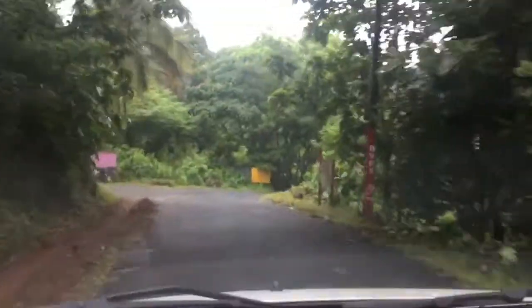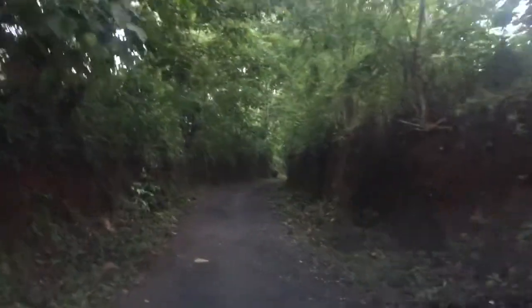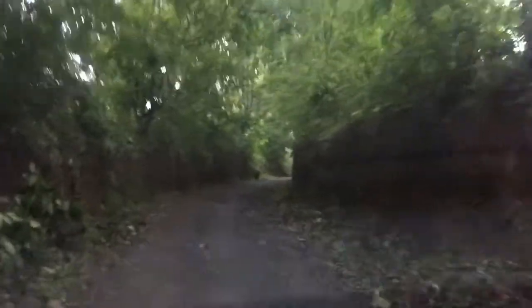Up ahead, there would be a small chapel straight or on the right side of the road, and just close to it, there would be a road onto the left, a pocket road. You're supposed to take that road to move up to Cheppara Rocks. The road is a little narrow, but it's fairly good.